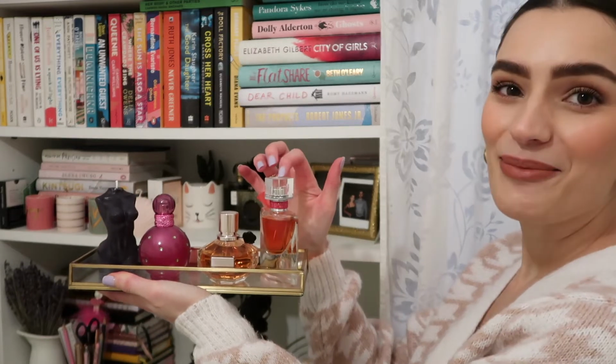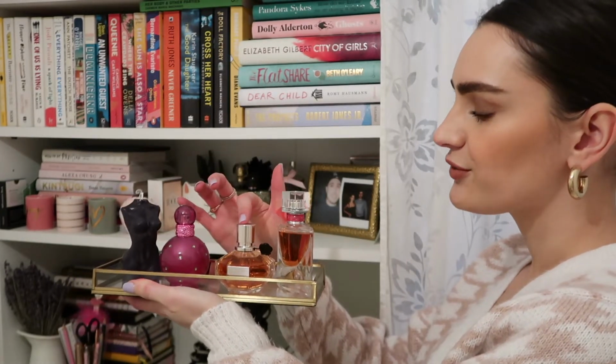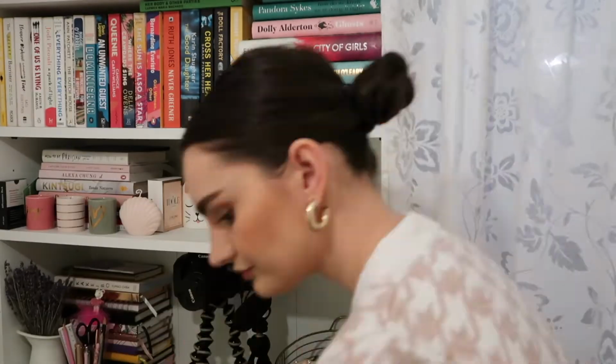This is another La Vie Est Belle. I've been using this one. It's the intense one though, but it's still really nice. This is Victor and Rolf Flower Bomb, and then this is Britney Spears Fantasy, which is my teenage scent, and I just love it, so cannot part with it. Told you I love La Vie Est Belle.